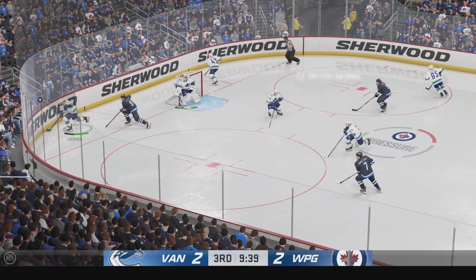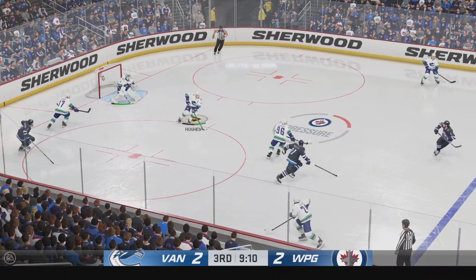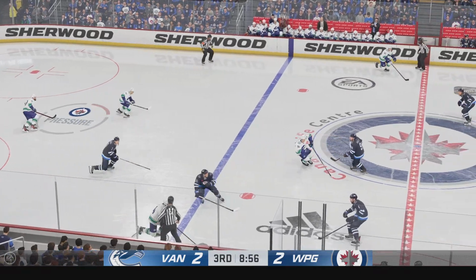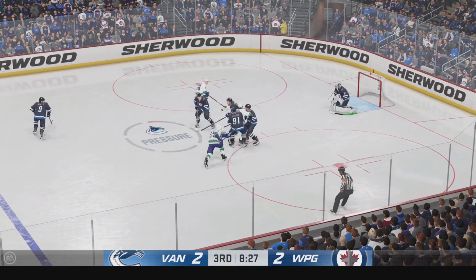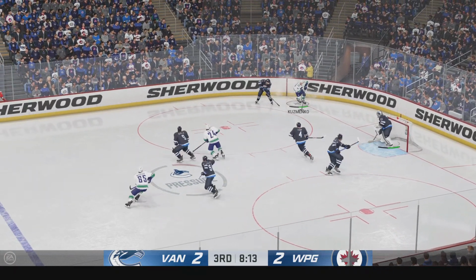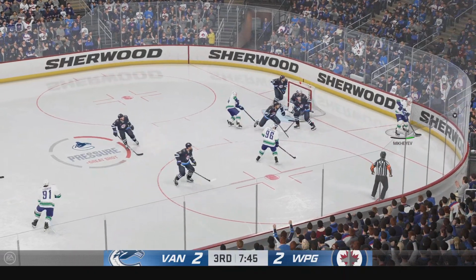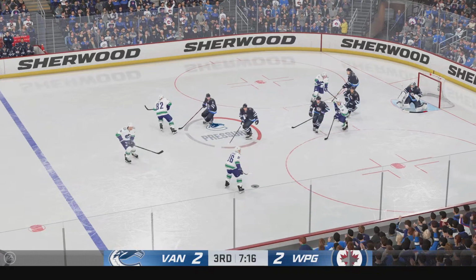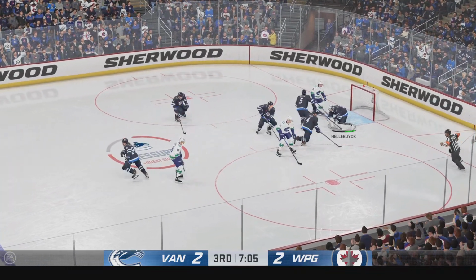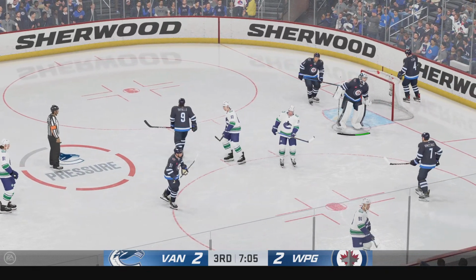And skilled use of the stick to poke the puck away. And he takes the feed. Vancouver's worked hard to get themselves back in this game, James. They didn't have a great start. They struggled in the beginning, but they fought and clawed their way back to tie. Reaches out and pokes it away. Here's a shot. Comes up with the block. Absolutely fearless. Goaltender covers it up, and we'll get a reset here.